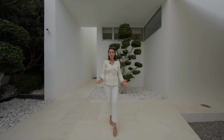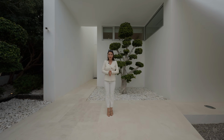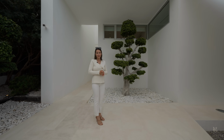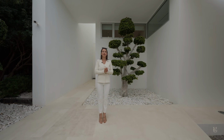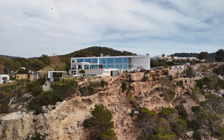Alright everybody, one more time, welcome to Ibiza and to Cala Terrida. Currently I am standing at the exterior of the property which we're about to tour on today's episode. We've got plenty of amenities waiting for us during this tour, so stay tuned. I'm really looking forward to showing it to you, but before, let's mention some interesting facts about the house.